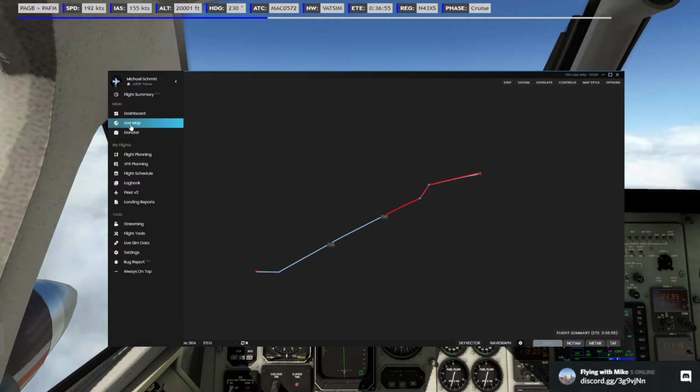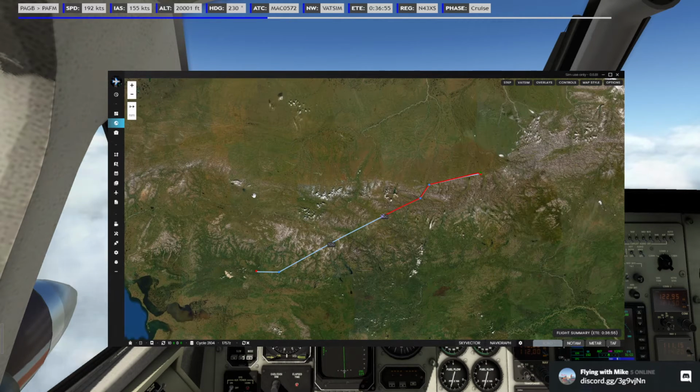We're just going to try switching it this way. There we go. So we got about 48 miles from Loops. That's when we'll start our descent.